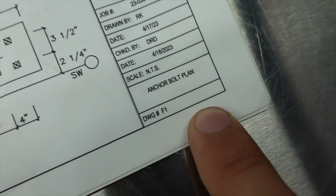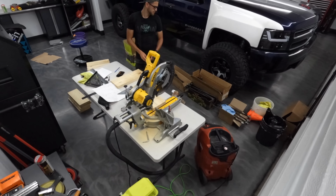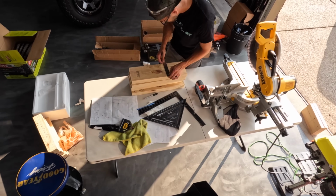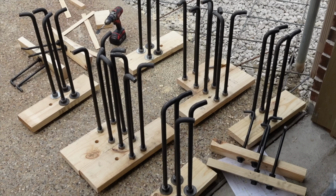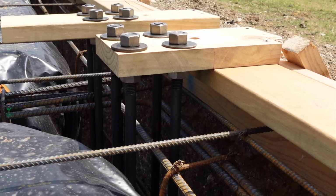So this is the anchor bolt plan. Now this is what we spent hours and hours doing and fine tuning, because these anchor bolts have to be in exactly the right position, because when they manufacture the steel, the columns have to drop right on and everything else bolts up.